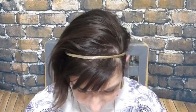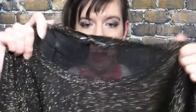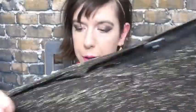Now the next bit is a babydoll batwing jumper. So the Lurex batwing jumper, and this I got in the M. Again, it's a bit on the oversized side. And what I liked about this one is the fact that it's got these gold flecks in it. That's quite a sheer jumper.